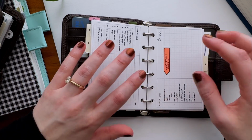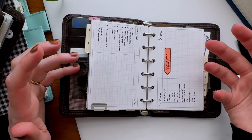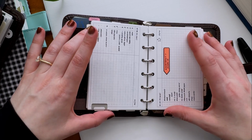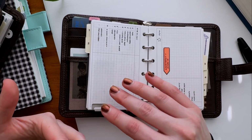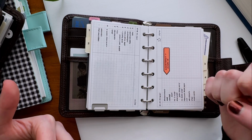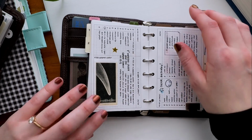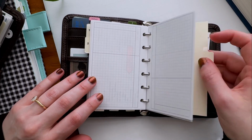And I will say the horizontals are really nice for writing in. The rings just genuinely do not get in the way. And also horizontal space in pocket, like it's much more manageable. The horizontal in my personal felt like a lot of horizontal space for me to figure out. These are easier for me to make look cute, and we've established I'm trash for aesthetics. So anyway, you get the idea.